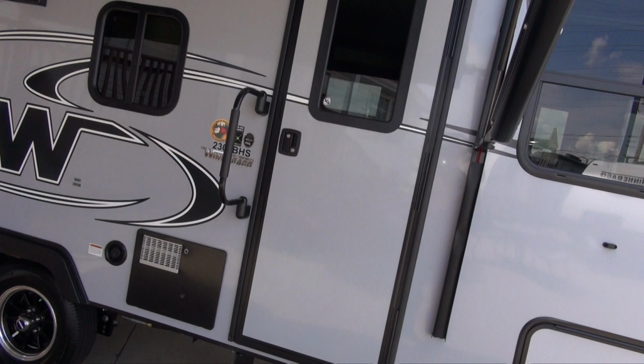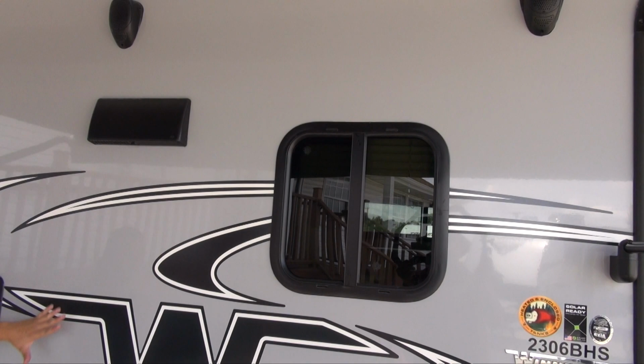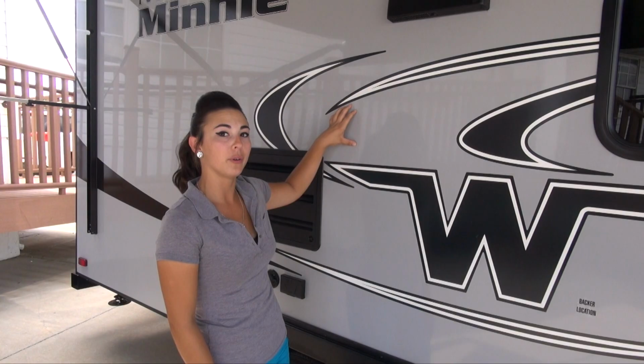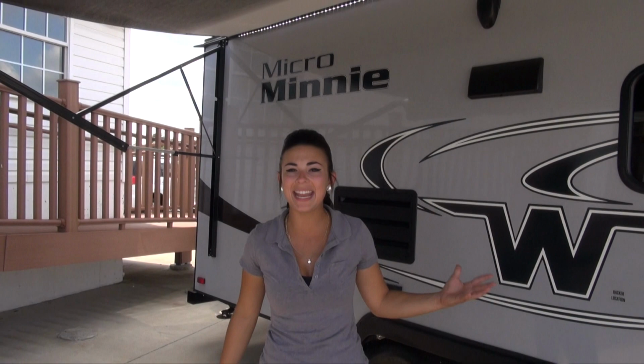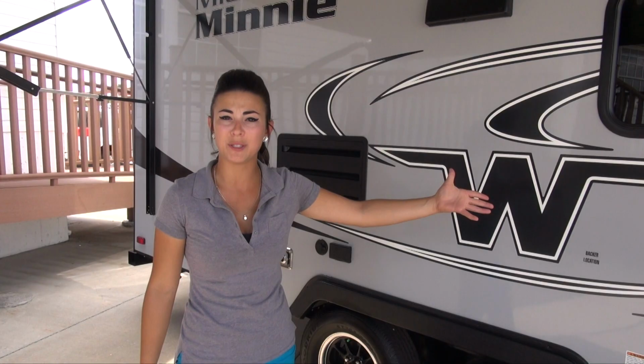Winnebagos have a Huck bolted chassis. You're not going to have to worry about welds, corrosion, or rust. It also has a T60 fiberglass gel coat. This is so smooth, you can see yourself through it. You also have this super convenient power awning with LED lights and outdoor speakers for the perfect outdoor entertainment, and you have a backer for an outdoor TV spot as well.